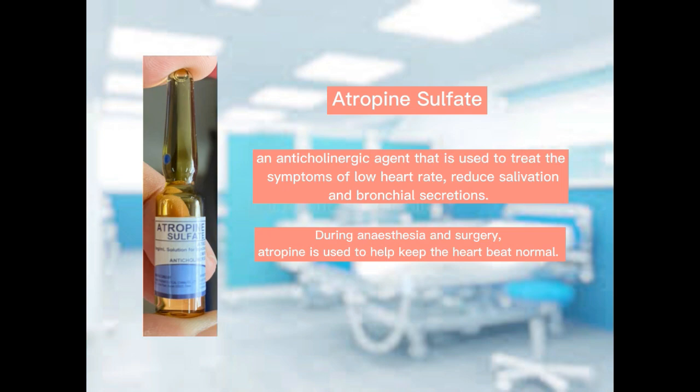Atropine sulfate, an anticholinergic agent. It is used to treat the symptoms of low heart rate, reduced salivation, and bronchial secretions. During anesthesia and surgery, atropine is used to help keep the heartbeat normal.